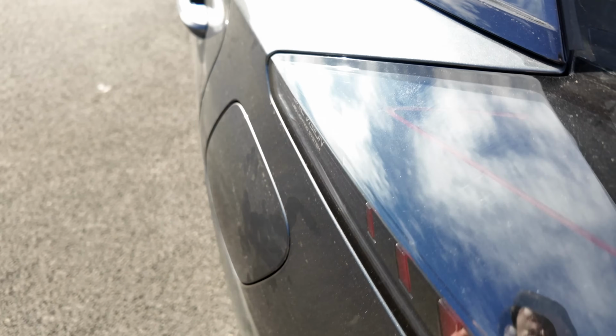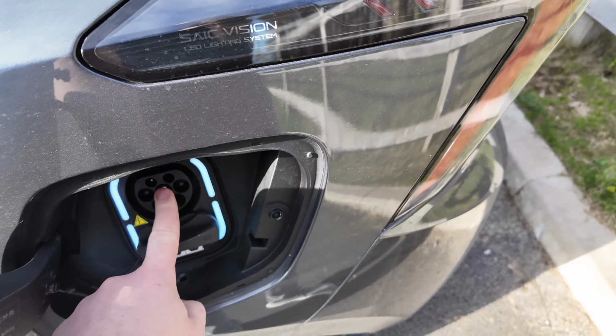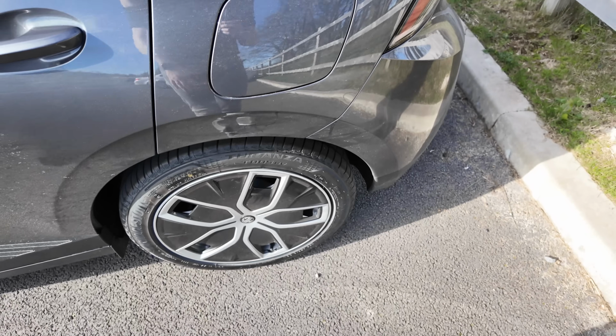Charging is on the rear left hand side. The supercharger corner, as I call it. 11 kilowatt on AC, and then on DC 10 to 80% in 31 minutes. So respectable on this larger battery.